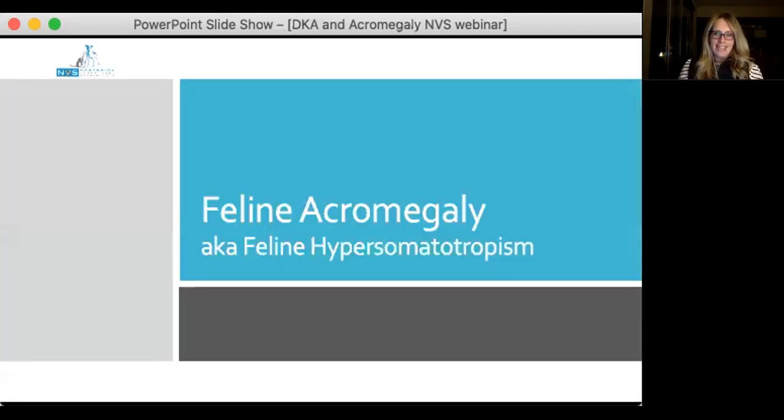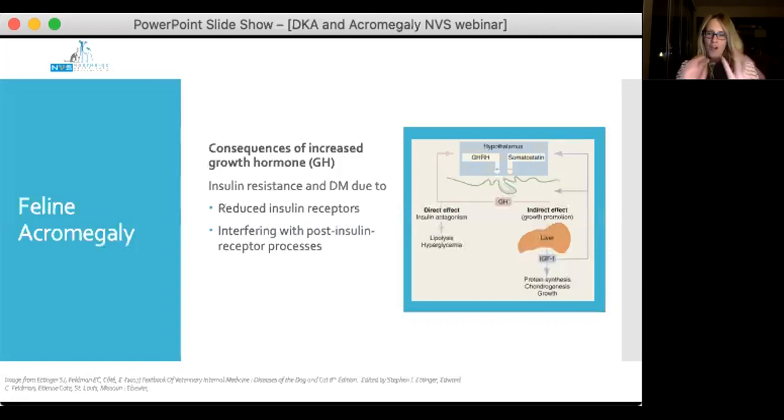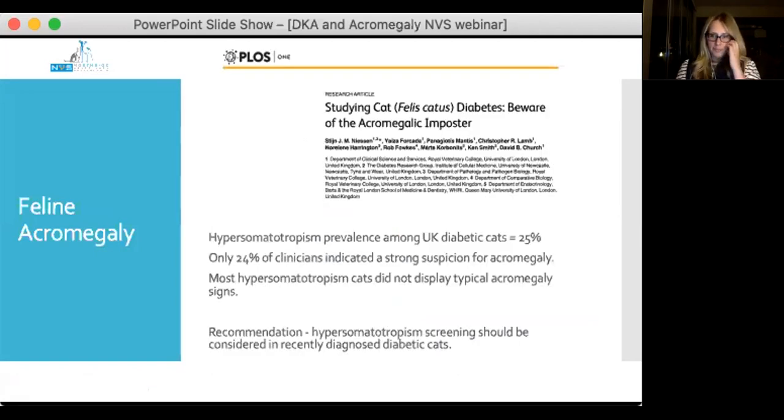So that's the end of the DKA, and that's the end of the pathophysiology. We're not really doing any more pathophys going into feline acromegaly. Feline acromegaly is also feline hypersomatotropism, and this is the only reference to anything slightly pathophys related. It's essentially a disease of abnormal growth hormone, so increased growth hormone, and that causes insulin resistance and diabetes because it's going to reduce your insulin receptors, and it also interferes with your post-insulin receptor processes.